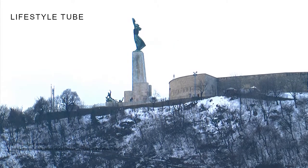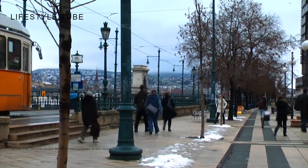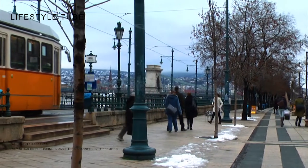Outside of the museum, there's an easily accessed tower and walkway that gives you some of the most amazing panoramic views of Budapest and the Danube.